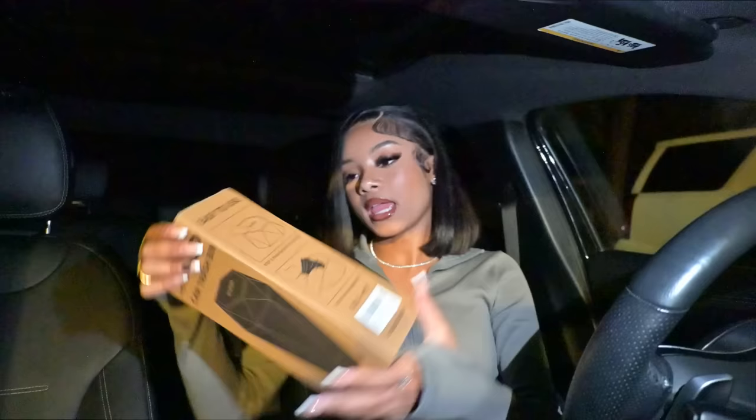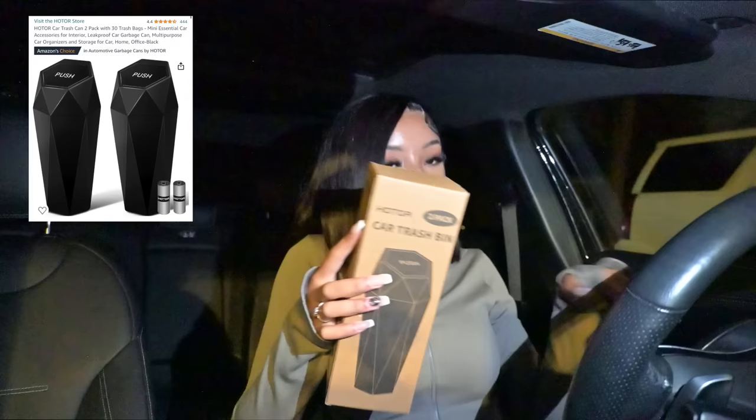Next I got was some trash cans for the car. You put this in your cup holder down here and then you can put a little trash in here. I also got an insurance holder. God forbid I get pulled over and he asks me for my insurance, I'll be like, hold up, sir. Open it up and look all professional. Just basically be organized when you use this.